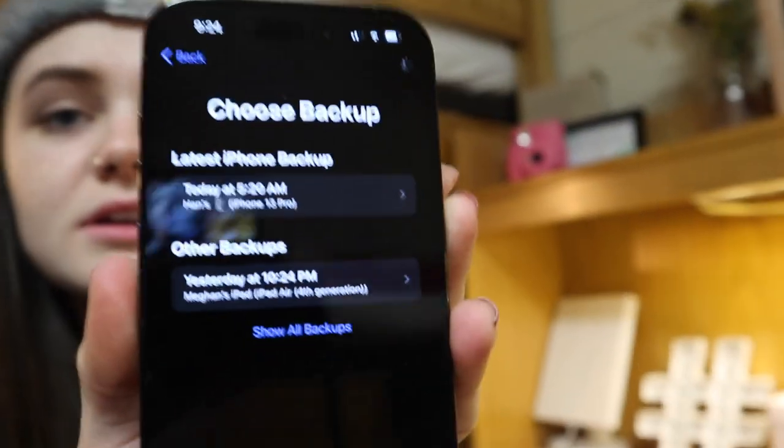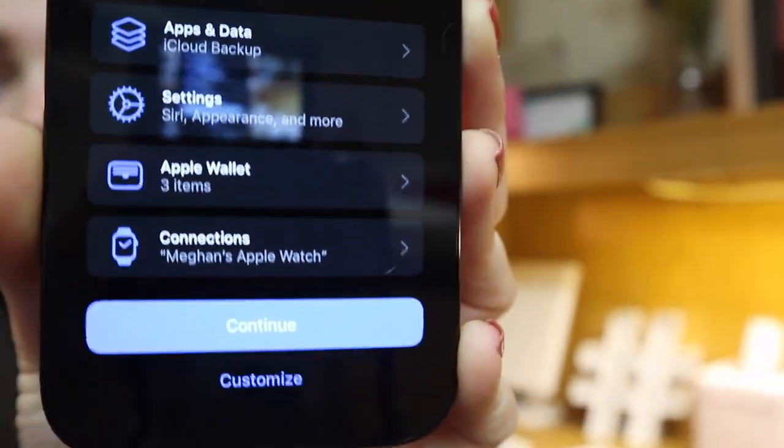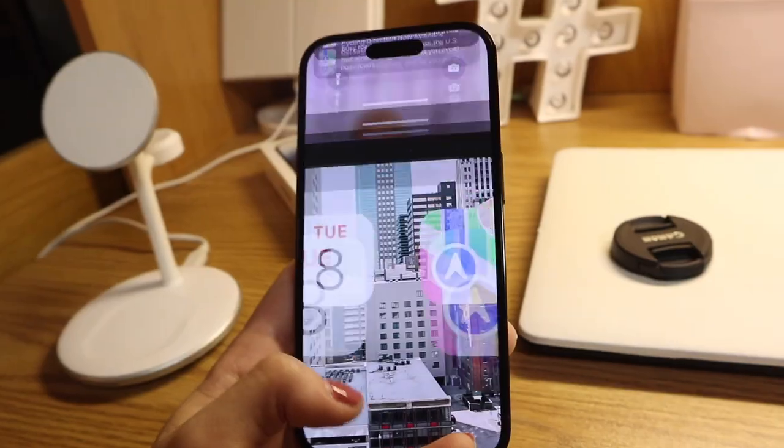This is not smart. Okay, so I'm choosing the latest iPhone at 5:20 this morning. I clicked that one. I'm kind of scared. I assume that has all this stuff on it. Make your new iPhone. So it has apps and data, settings, Apple Wallet, all this stuff. Okay guys, about 19 minutes remaining.